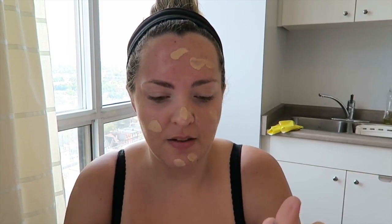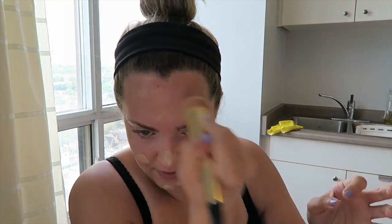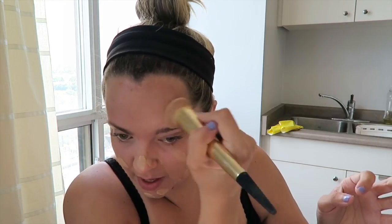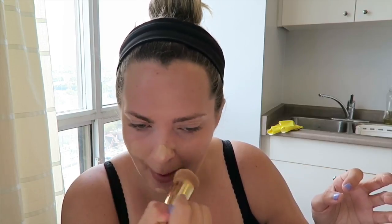Okay, this is the foundation brush I was talking about. It is called the Complexion Perfector from Sephora, and it is so awesome. It buffs everything in. I like this better than the Beauty Blender. I find the coverage of this is fuller. Ow, my pimple.